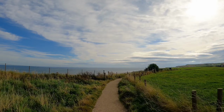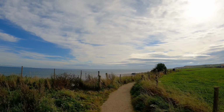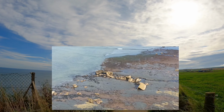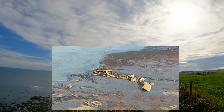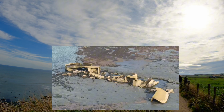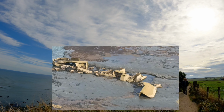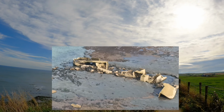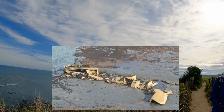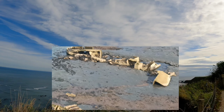We're looking down. You remember we did a little video of the cement ship that ran aground, that was shipwrecked. That's just down there. Where is it? There it is, right in front of us. Can you see it? Did a review on that a little while ago, but we're doing the Von Trump today, so let's have a look. And yeah, that's absolutely lovely, isn't it? What a beautiful view.